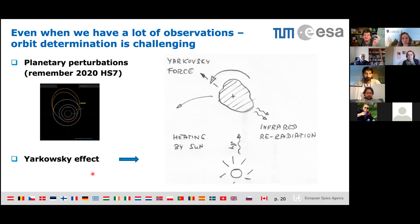The other effect is the Yarkovsky effect. Visualize, this is my asteroid. See yourself as the sun, and the sun sends a lot of energy, and you heat up the asteroid. Now assume the thermal inertia of this object is infinite. So it doesn't really heat up. It will re-radiate all this energy towards you. And that's enough to force the object away from the sun.